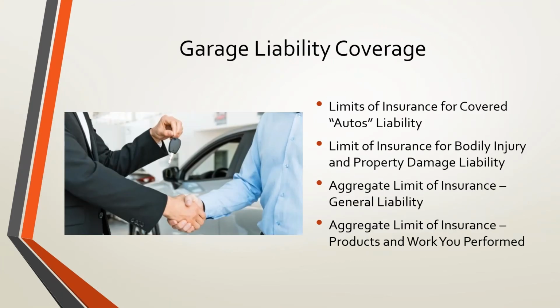For garage liability coverage, limits of insurance for covered autos liability is contemplated. Limits of insurance for bodily injury and property damage liability. You also have your aggregate, just like GL, and then you have an aggregate for products and work you performed. So again, it mirrors very closely to the general liability form, and they updated that in 2013, so it makes it a lot easier to get into the garage line. So just keeping that in mind.